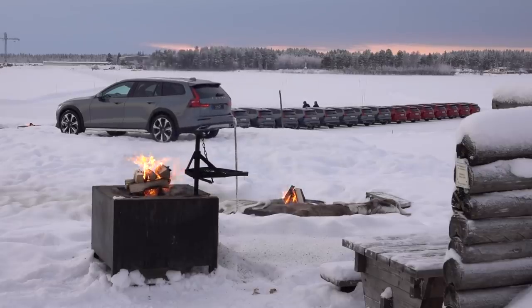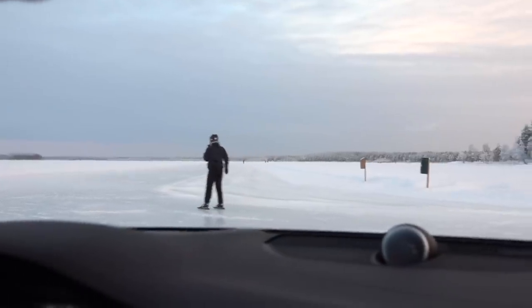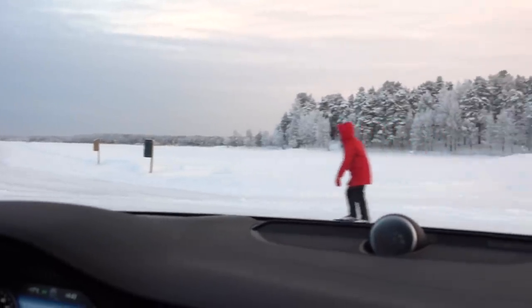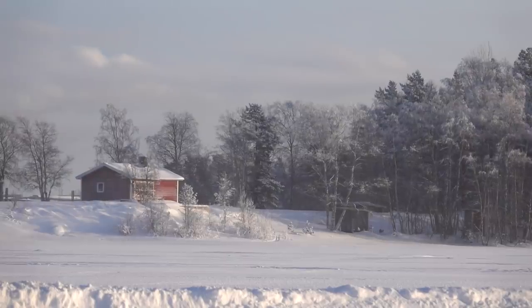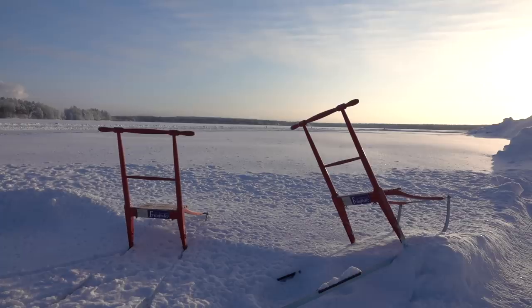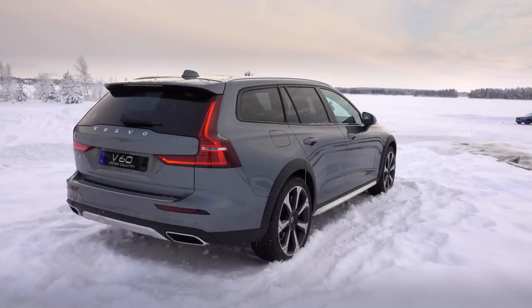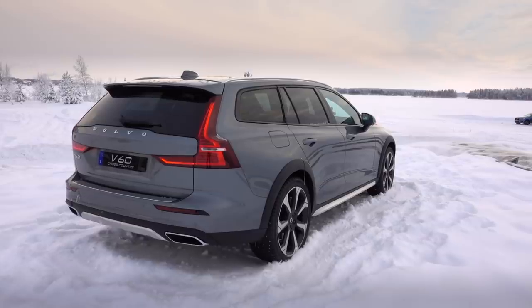There is a stark beauty in northern Sweden. This is the city of Luleå, home to 75,000 hardy souls, and because of abundant hydroelectric power and nature's potent cooling system, an internet data server the size of 11 football fields. Volvo has brought automotive writers here to show off the 2020 V60 Cross Country in its natural habitat.